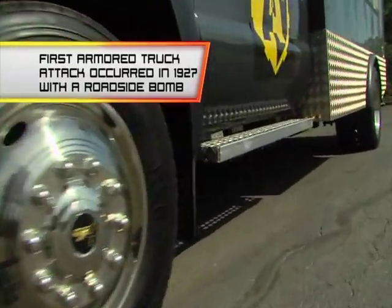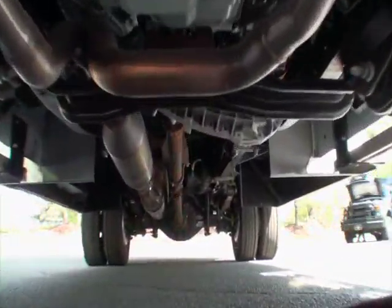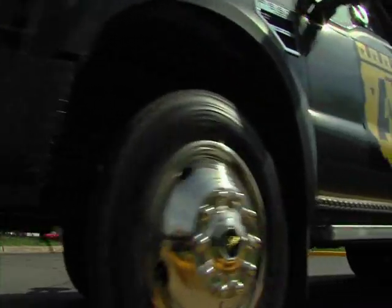Just like the Stryker, the armored cash-in-transit truck could be vulnerable to a bomb planted on the roadside or the undercarriage of the truck itself. But reinforcements to the entire body, including the chassis, mean this truck is nearly unstoppable. It's not only the sides or the front or the top of the roof, it's the underneath as well. So if the vehicle were to go over an IED of some sort, there would be some protection there.